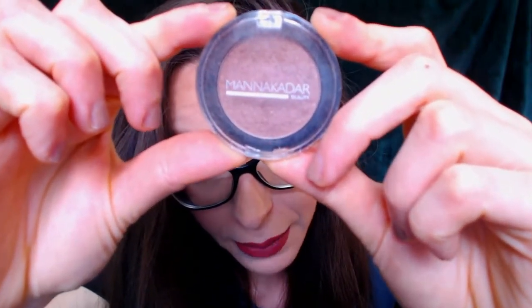Some of it is makeup, some of it is nail stuff, some of it is hair stuff or skin stuff. So this is the Manna Kadar 3-in-1 highlighter slash eyeshadow slash blush. I was super confused about this product back in, I think it was my January Ipsy bag, and I accidentally said that it was a blush, but it's actually a 3-in-1, so you can use it as an eyeshadow, like I said, or a blush, or a highlighter, once I actually looked it up after my video.